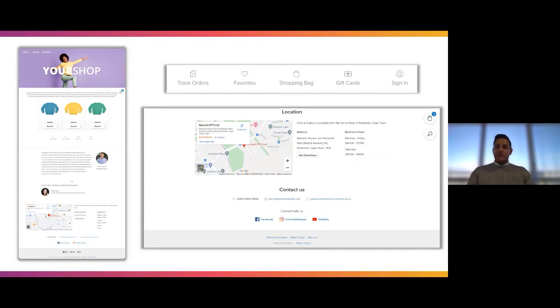And then as any website would work, you've got the ability to track your orders. Your clients can mark their favorite products. You can go to your shopping bag. You've got gift card features as well. So your customers can track their gift cards, the available balance, and you can sign into your account to look at your order history and pretty much anything to do with your shopping cart.